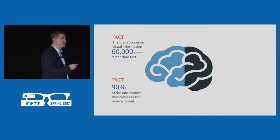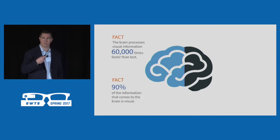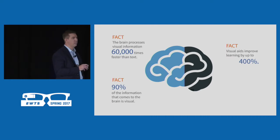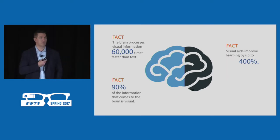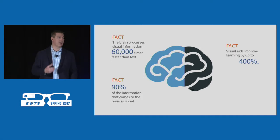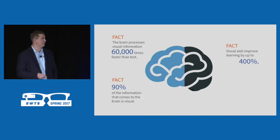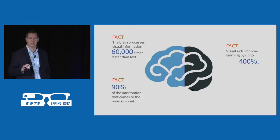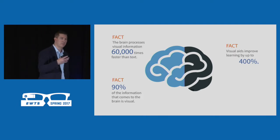So 90% of the information that comes to the brain is visual, so we're really visual creatures. This is important. Visuals improve learning by up to 400%. One of the big trends in our industry is our customers used to be standing right beside us. They were in the mechanical room, they were on the roof, and they're not anymore because they're pushed for time. Everybody's pushed for productivity. So they're remote, they don't see what we see anymore. They're not learning about what we do, they don't even know what we do.